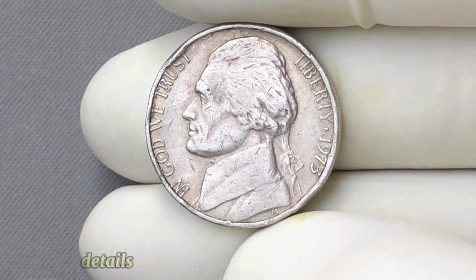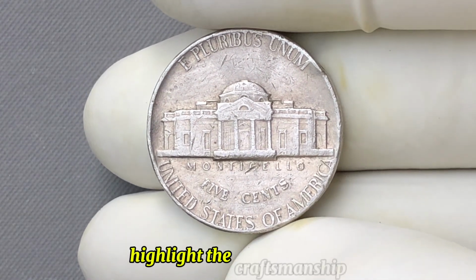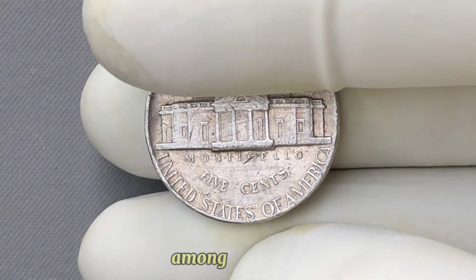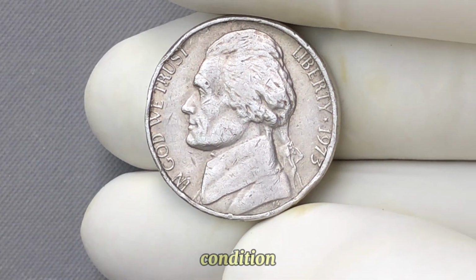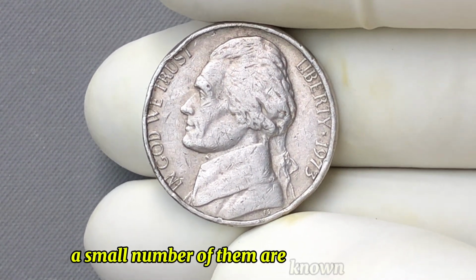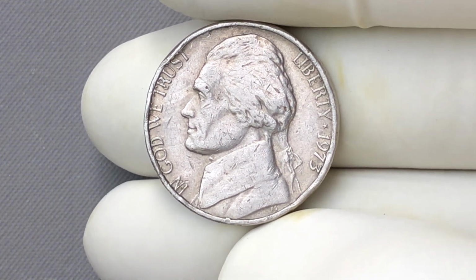The intricate details of Monticello and the inscription E pluribus unum highlight the craftsmanship that goes into minting these coins. So, what makes the 1973 nickel special among collectors? It all comes down to rarity and condition. While the 1973 nickel was minted in large quantities, a small number of them are known to have unique characteristics that significantly increase their value.